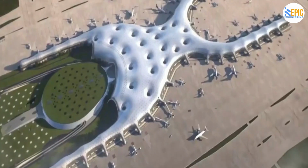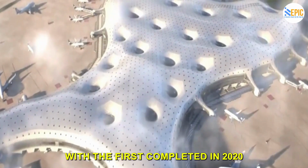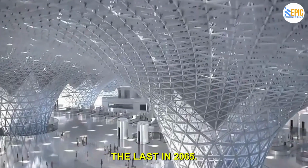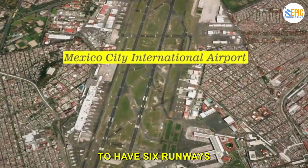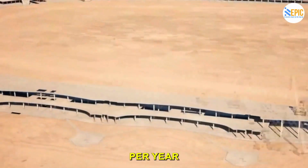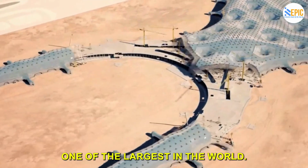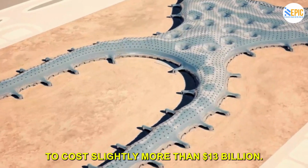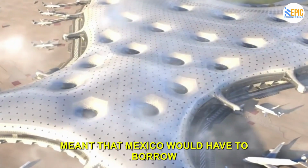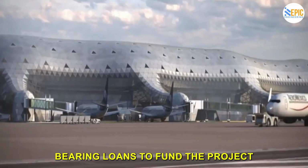Airport. President Peña Nieto intended to build the airport in phases, with the first completed in 2020 and the last in 2065. The airport was supposed to have 6 runways and hold up to 125 million passengers per year by the end of the project, making it one of the largest in the world. The project was estimated to cost slightly more than $13 billion. This, however, meant that Mexico would have to borrow billions of dollars in interest-bearing loans to fund the project.